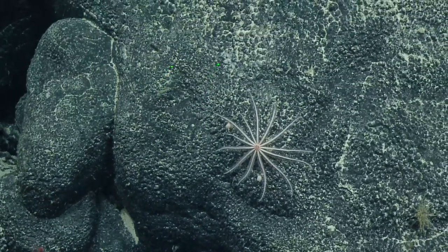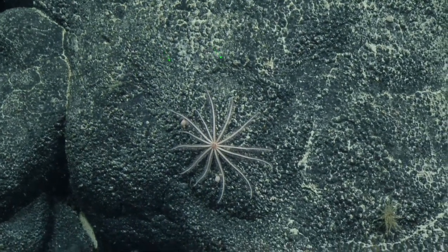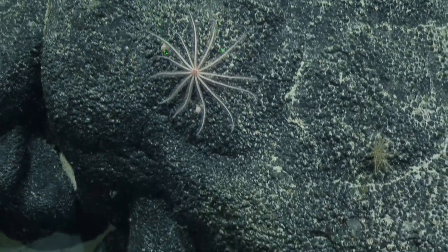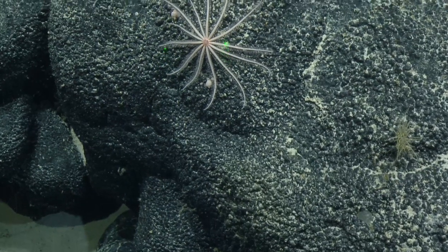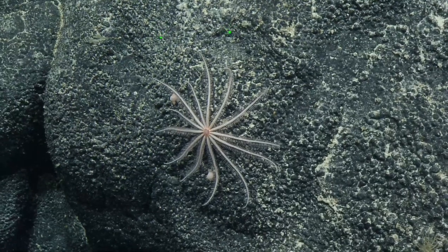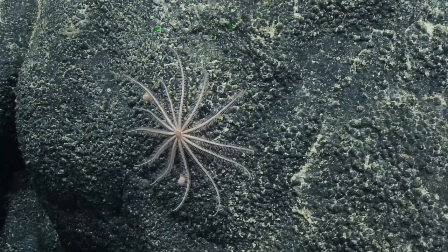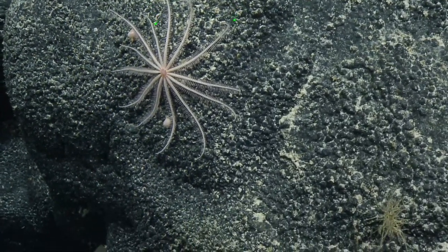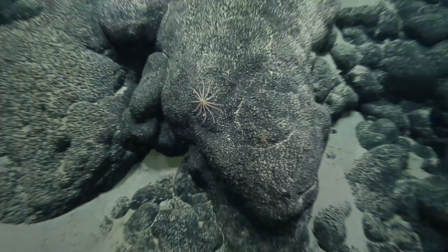So this is a type of Brisingid. I'm used to them being redder than this. This lighter color Brisingid, I've seen them before, but they're a little bit rarer. And it's got some kind of snail, gastropod, hanging out just off frame right this second. But there it is, towards the right. Oh, it's actually got two. There's one lower on it as well. Oh, yeah. I think that's all I need. Thanks. And then another one of those possible bushy hydrozoans. Yep.